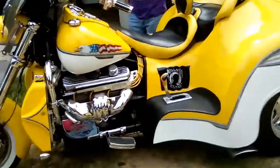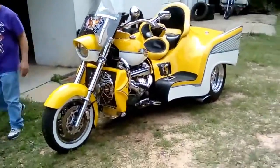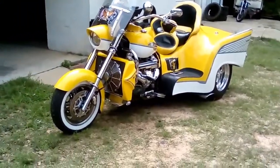All right, folks, we're out cruising around in the old city today. Come across this '57 Chevy looking motorcycle. Ain't that sweet?